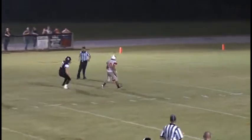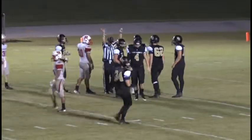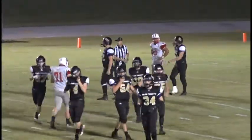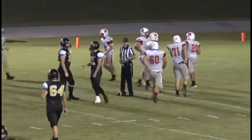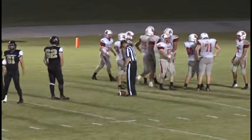There's the punt, and it's going to be down at about the 20-yard line. It was a nice punt, high punt, and Lee Pruitt elected to let it just bounce. Smart move because it was a very high kick, and he wasn't going to be able to go very far with it. But I'm sorry, Orson Bronner is 88.